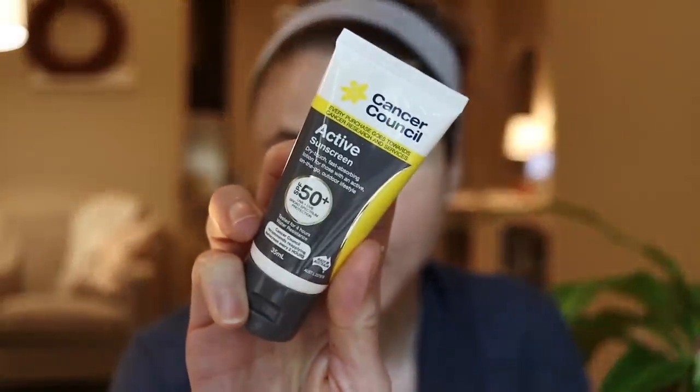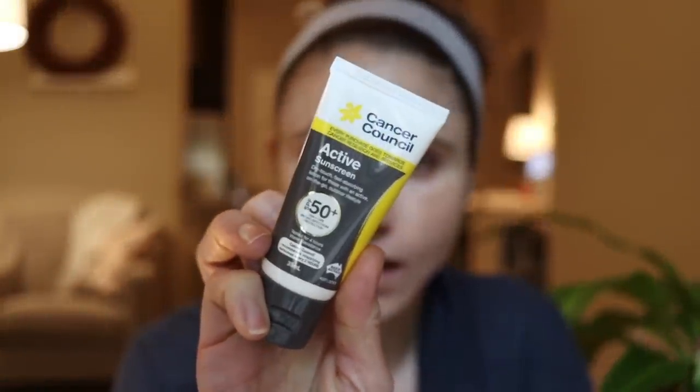Oh, cool. Looks like we have a sunscreen from the Cancer Council. This is a chemical sunscreen. It's got bemotrizinol in it. And let's pop open the seal. SPF 50. This person has sent me another Australian sunscreen from the Cancer Council in the past. I think it was you. I know you've sent me sunscreens before.